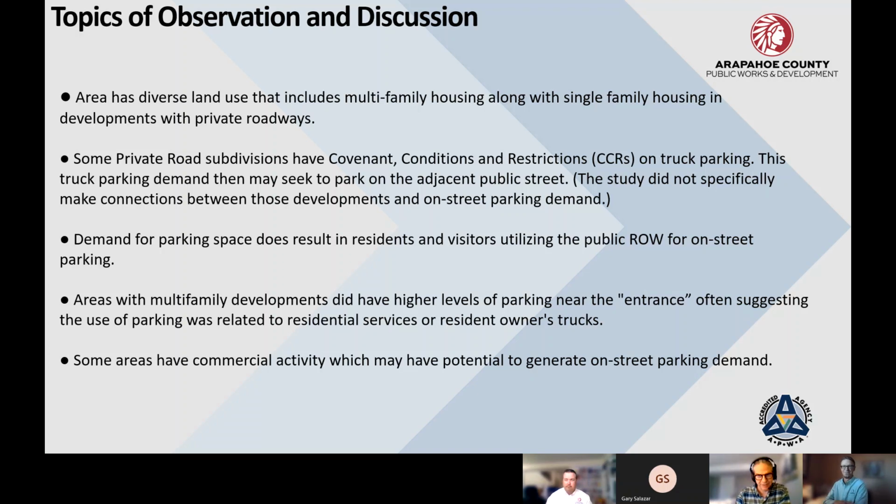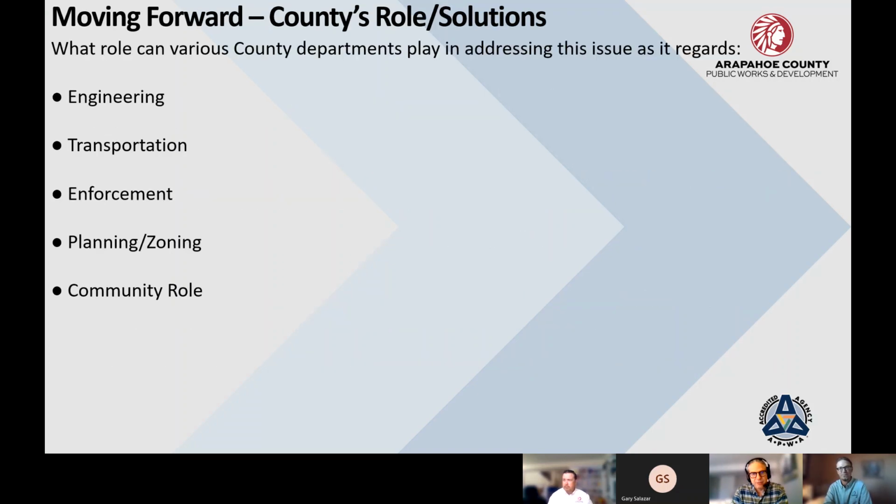Jason? All right, thank you. If we go to the next slide, we will look at what various county divisions and departments can do to help with the parking situation. We'll talk a little bit about engineering, transportation, enforcement, planning, zoning, and finally, what the community's role might be.